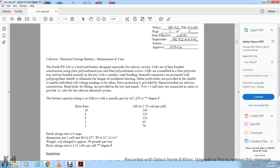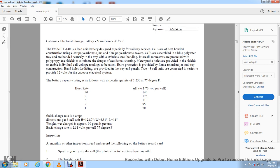Dimensions per cell or unit: height equals 12.87 inches, width 6.31 inches, length 11 inches. Weight with water and charge is approximately 90 pounds per tray. Basic charge rate is 2.31 volts per cell at 77 degrees Fahrenheit.